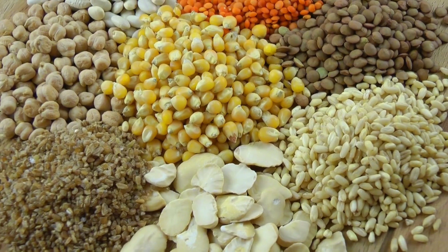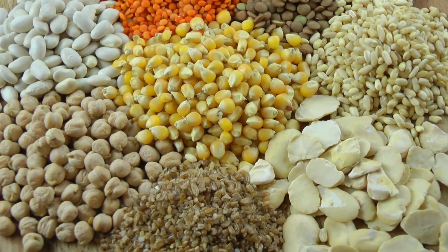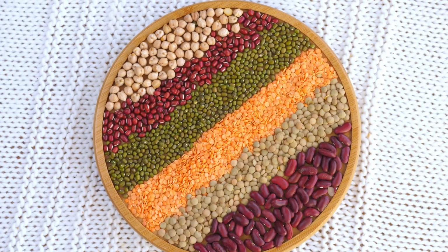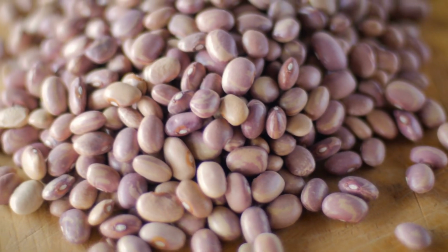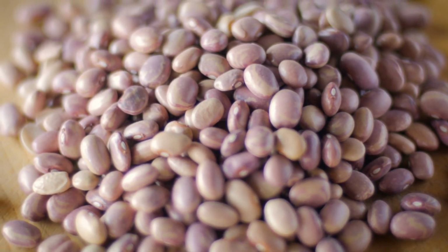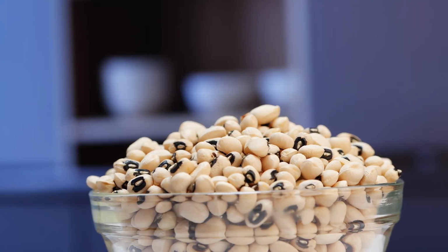These little powerhouses have seen a 40% price spike in organic varieties just since last November. But here's why they're gold for your stockpile. We're looking at a 25 to 30-year shelf life when stored properly. Scientists at the National Center for Food Storage recently tested 30-year-old pinto beans, and guess what? They were still perfectly good to eat. That's food security you can count on.